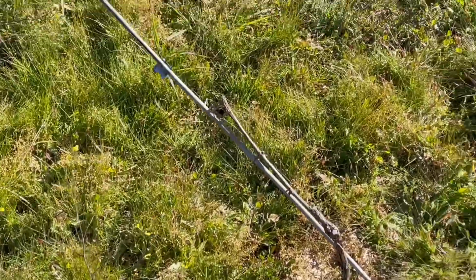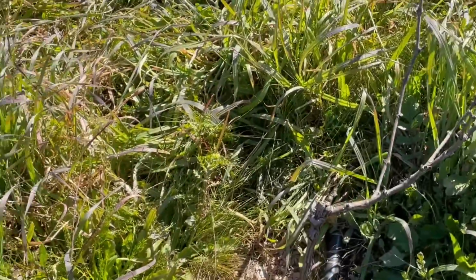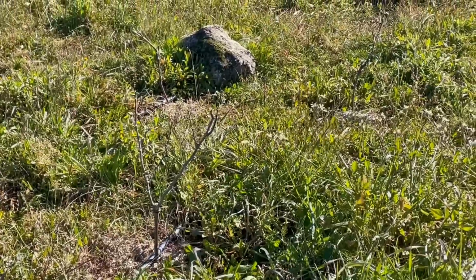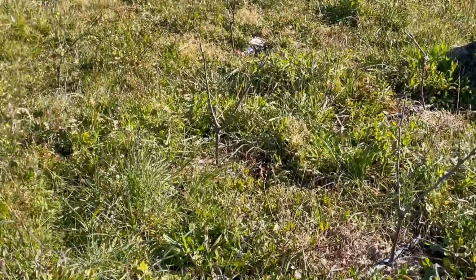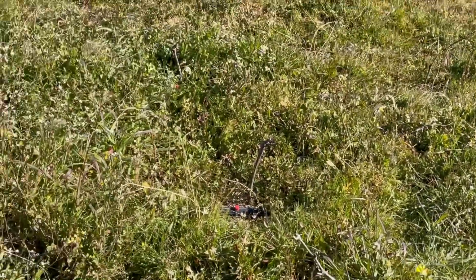The grapevines have all but disappeared in the grass and weeds here. I don't know if they'll come back. This is going to have to be cleared so that we can find the grapevines again. It's quite a big job.